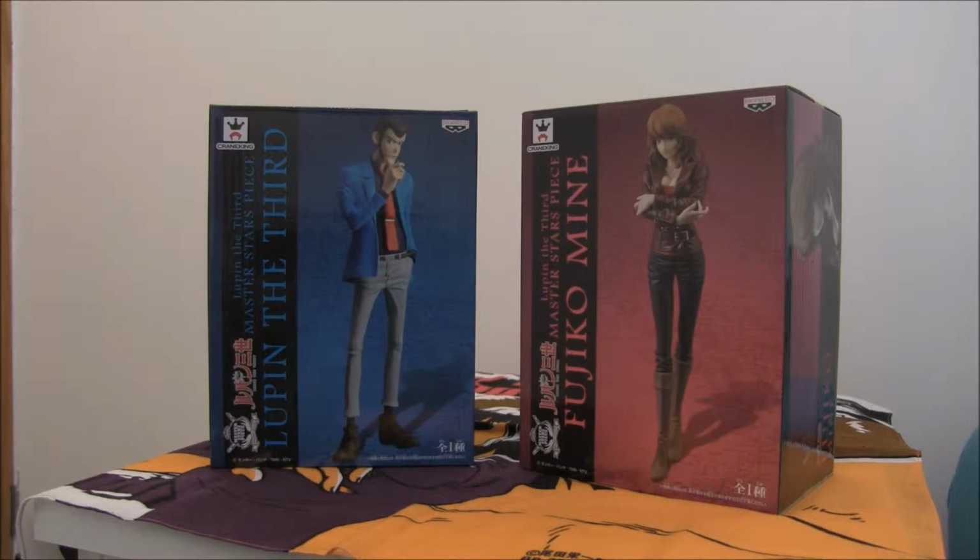This time we've got some Lupin the Third MSP Master Stars Piece figures. Now, Lupin the Third is a series that has been around for forever and a day. And yeah, most people have probably heard of it at some point or another. It's had many series. It had the famous Ghibli, before Ghibli was a rare thing, animated film. And it's been going around for about 60 years or so.